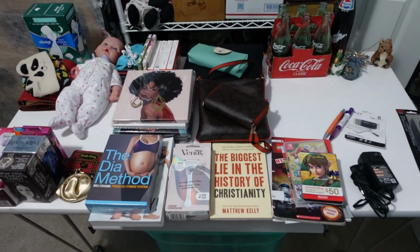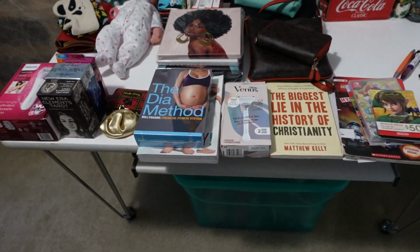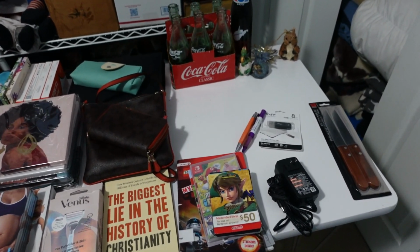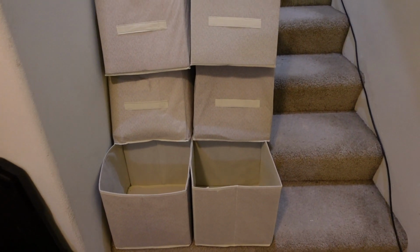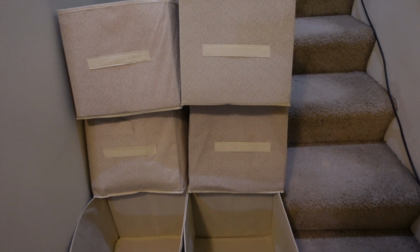But right here, as you can see, we have a nice front row ready to list. Just got to get that stuff photographed and listed. And then we'll have some more room on the table for sorting future treasures. So as you can see, we've got these sorting cubes all emptied out and ready for the next storage unit.